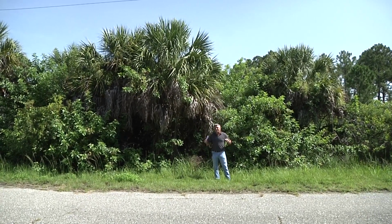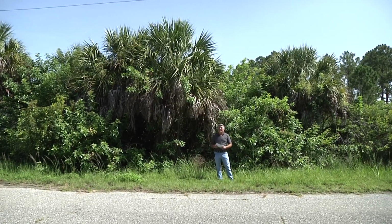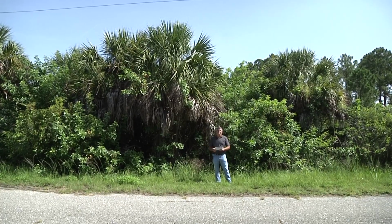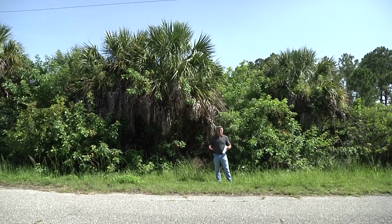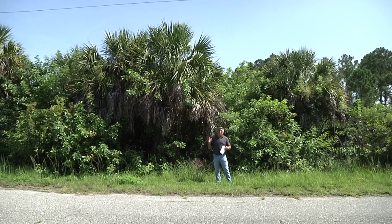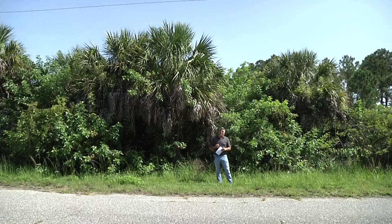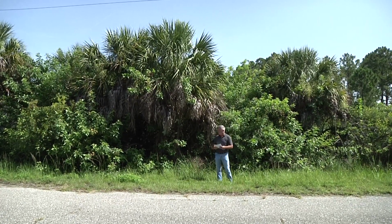To fly in and enjoy this property, you're going to have to fly into the Sarasota-Bradenton International Airport. That is the closest airport to this property. You're going to be about 50 minutes just north of us here to access this property. You can fly into Tampa. Tampa's about an hour and 15 to 25 minutes north of us here. You can fly into the Southwest International Airport, which is just south of us. That'll take you about an hour and a half to get here as well.